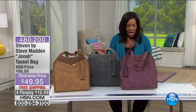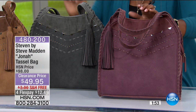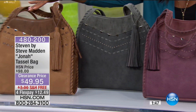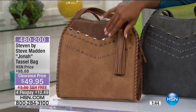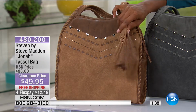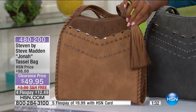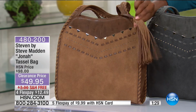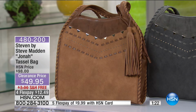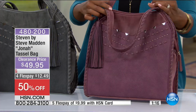These are Steven by Steve Madden, and it's called the Jonah. It's a tassel bag in your choice of, we have it for you in wine. In the center, this is the charcoal, and then right here along the edge, we've got it in tan. And look, you can really see the fullness and the richness of that tassel. This is not some skimpy little tassel, but a really great tassel that just adds, you know, we've seen a lot of purse accessories, and so this one just happens to come included on the bag. I want to show you the details of the bag, though. I'll show it to you on the wine one that's right in front of me. 50% off, less than $50 to get home.